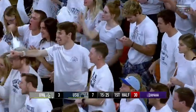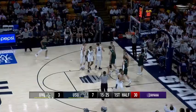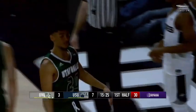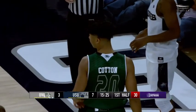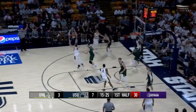Unbelievable effort on the Karams. Yeah, those are hustle points, right? That's something that you can stat. I mean, there's 4 deflections. Everybody's getting their hand on the ball, and Quinn Taylor is always in the right spot, making the right play. All right, and now Cotton is going to check in here.